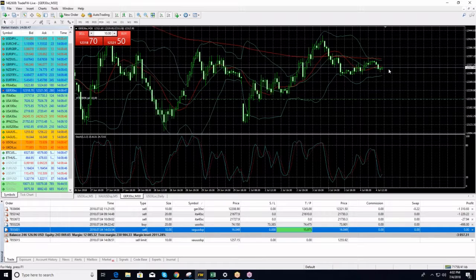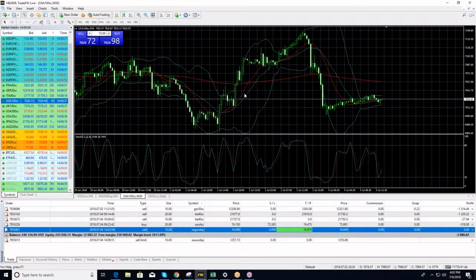Patrick, yes, that's correct. Patrick is saying that he's buying US indices for tomorrow. There is a point tomorrow. I believe the markets will open with a big gap on the US indices after such a holiday.